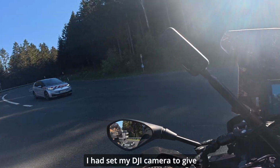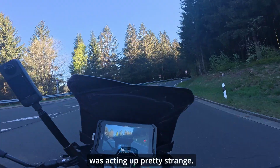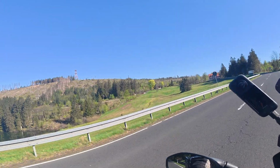I had set my DJI camera to give a live feed down to my screen on the bike, but as you can see, it was acting up pretty strange. I think there was something about the turning of the screen or something, but the capture was alright.